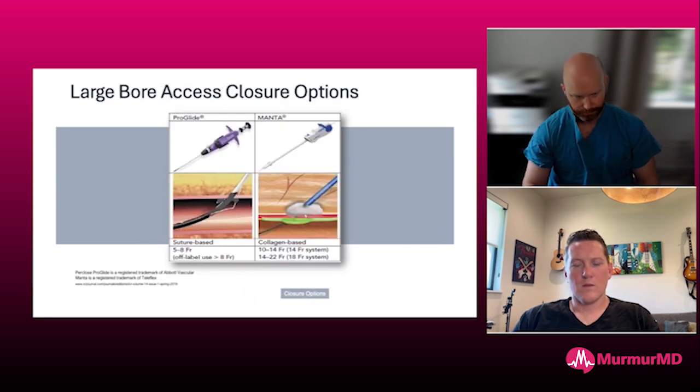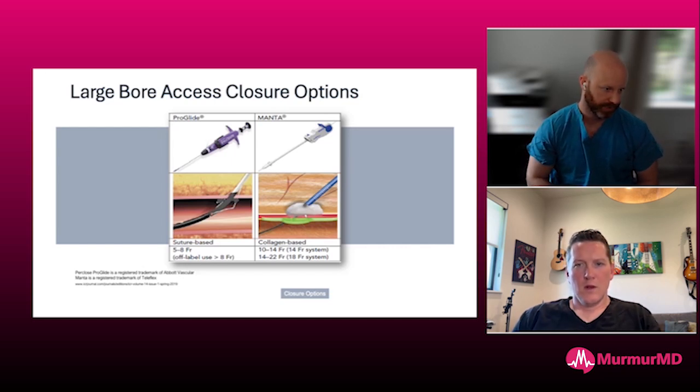So, yeah. And then, of course, the large bore closure options are essentially ProGlide perclose sutures or Manta collagen-based. We are exclusively a ProGlide shop for multiple reasons. One is we like to be able to reaccess. We want to be able to take that final picture. We want to know that we have good closure and the smallest or the biggest hole that we have left to close. Even if the percloses were to only be locked on, that would be a forefront sheath. I can hold manual pressure on a forefront sheath in somebody who got protamine pretty easily. And so that's really important to us.